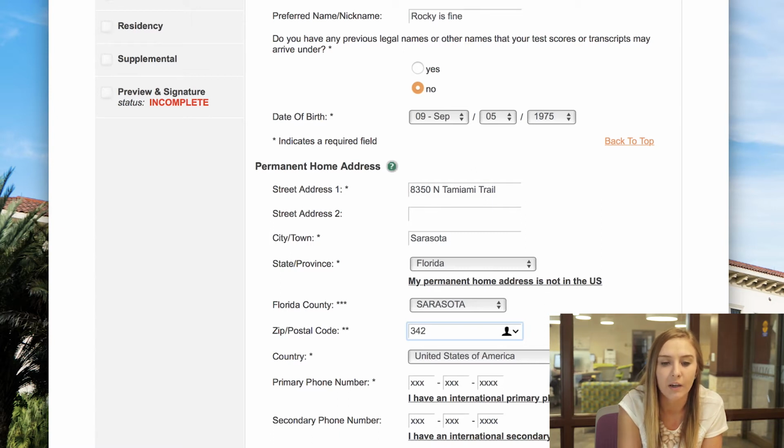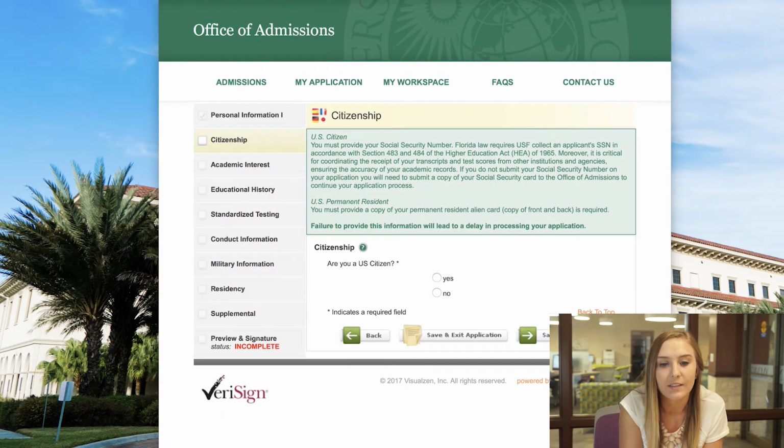Make sure the email we have on file is one that you check regularly. Next is citizenship. This information is used for university business and does not affect your application chances, so please feel free to answer openly and honestly. Depending on your answers, you may get additional questions. The social security number field is optional, but it makes a big difference in our ability to receive test scores, so we recommend you enter it. Once you're finished, save and continue.